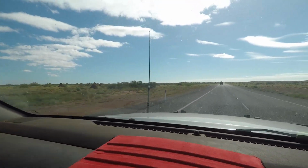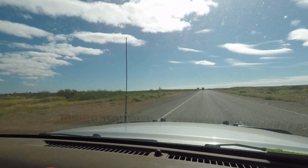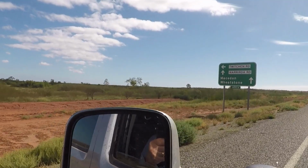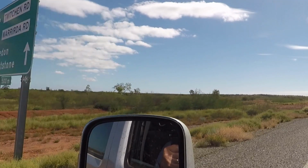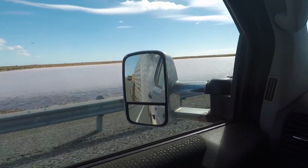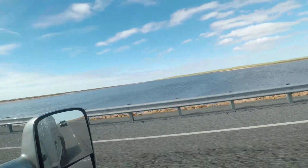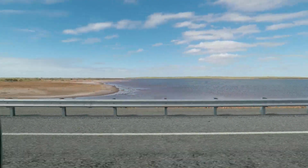The turn off up on the left here is the turn off to the old Onslow, and we'll probably duck out there tomorrow and have a quick look. Now we think these ponds here might be part of the Onslow salt mine that was on the left hand side, so maybe that's what all these are. We're sort of guessing here, but it sounds good until we find out what they really are.